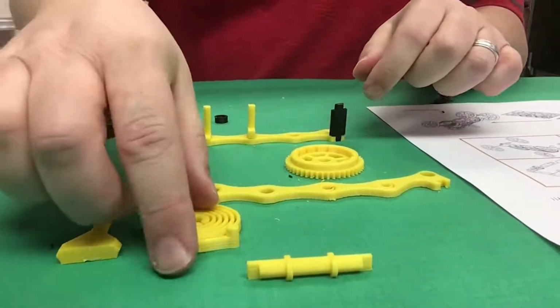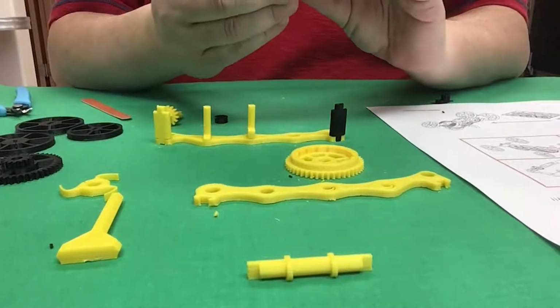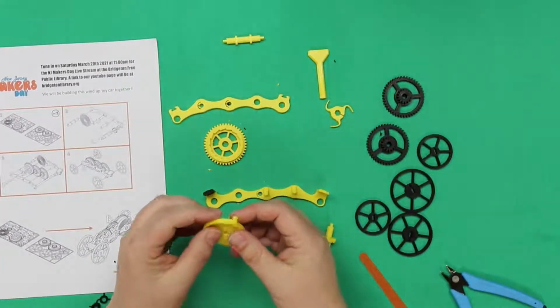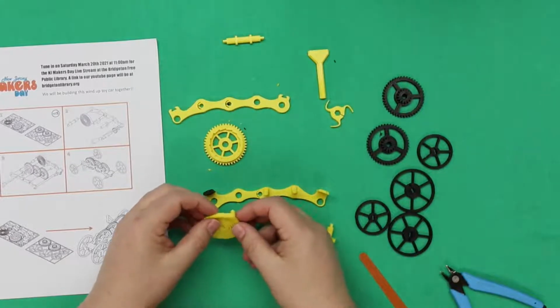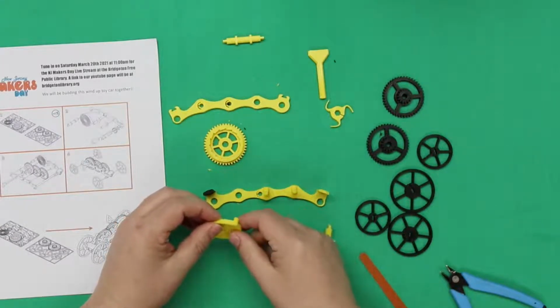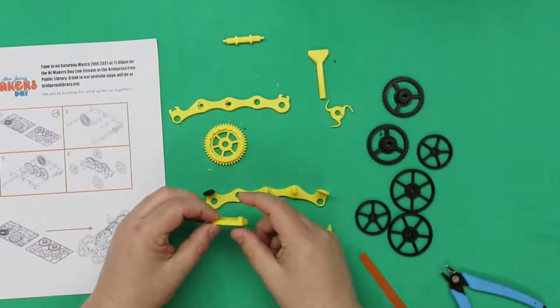Next thing we're going to do is we're going to grab our spring, and our spring has, it's hard to see on here, but our spring has a tab that extends away from itself, so it kind of goes away from the body of it, so it's got some thickness right there.